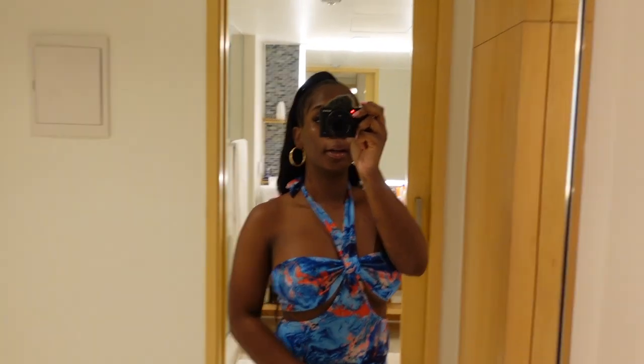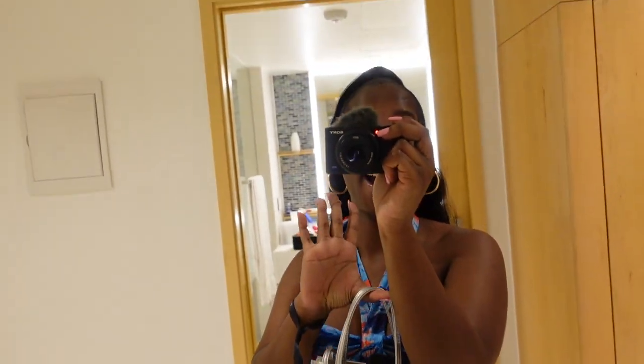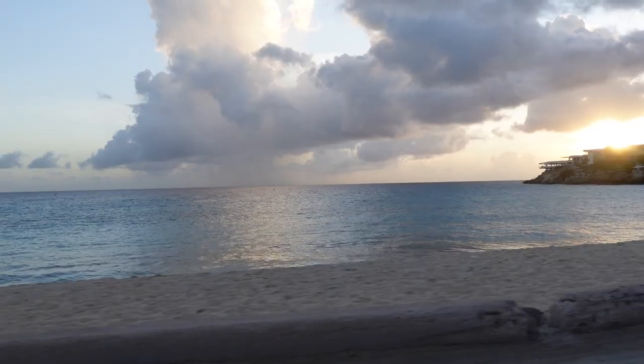Fit number one. It's just this blue dress from Shein. And we're going to this restaurant called La Perle Le Bleu, something like that. I'll show you guys. So I'll see you at the restaurant because we are starving and everyone is hungry.